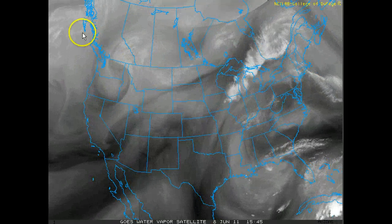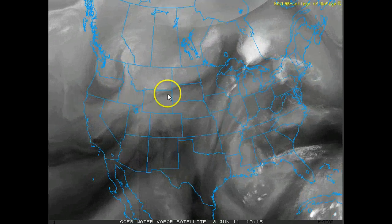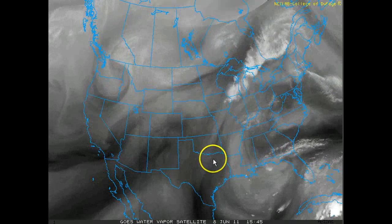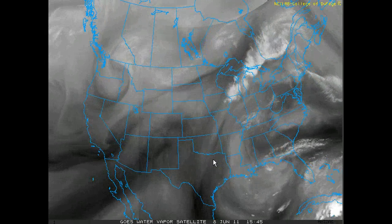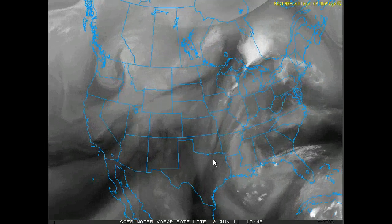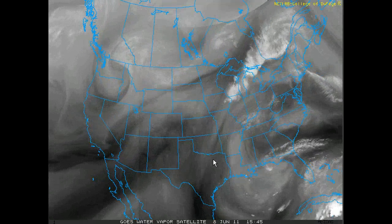Another upper level low is coming on the west coast, but not moving very fast. As you can see, it's not trying to come across. So again, I'm stuck down here where it's just hot and humid and hardly any chance of rain. It's not any fun down here in Texas. It's just hot. It already feels like it should be August, and it's not.